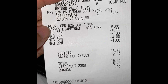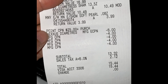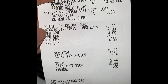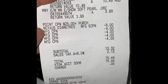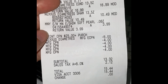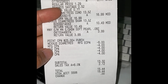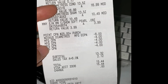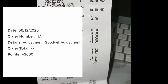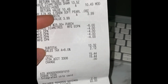And so right here where it says point coupon purchase, this is the digital get 7,000 points when you spend $25 on beauty. And then for the Nexus, I did use a $6 digital coupon on this. And then all 4 of these are register rewards. But as you can see, my $3 Maybelline coupon did not come off. And like I said, when you use register rewards, sometimes it just kicks your digital coupons out. So I did contact customer service, and they did credit my account with the 3,000 points. And so as you can see, after the coupons and the register rewards, it brought my overall subtotal to $13.32.